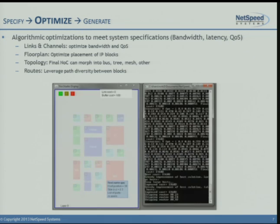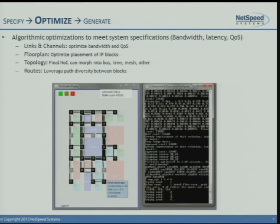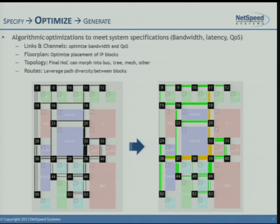Using the cycle-accurate performance simulator, users can benchmark any NoC architecture. They can look at the performance, they can look at the cost, and they can decide the right architecture for themselves. So it's a fully automated flow. At the same time, as I said, users can customize any given architecture. Any architecture that NoC Studio produces can be customized by the user. The user can also provide a bunch of constraints to make sure that the NoC meets the constraints that the user has provided.